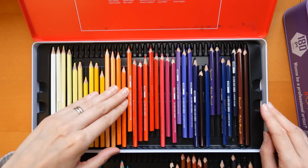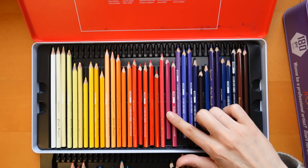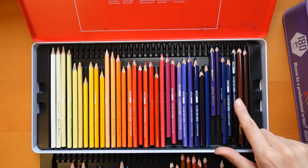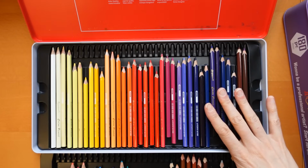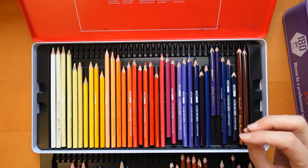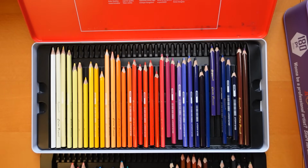We've got some peaches. Lovely oranges. Quite a nice range of reds. These sort of darker pinky purples are nice, lovely purples, all of these. These look blue, but they're quite bluey purple, and these are the sort of purpley reds. So it's a nice range of colours here. They keep their point well. They sharpen up quite nicely. They don't break a lot. Some of them do, but not really badly.